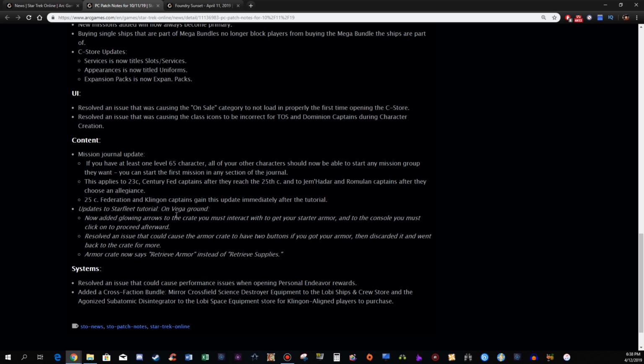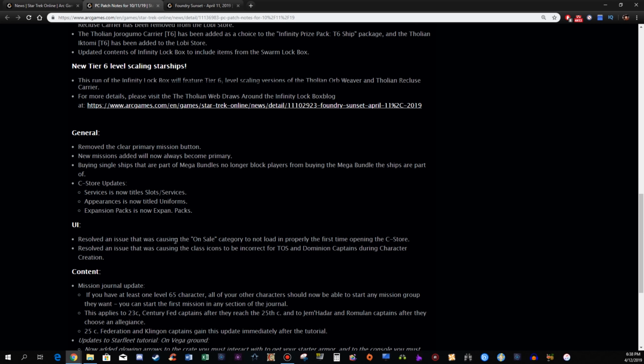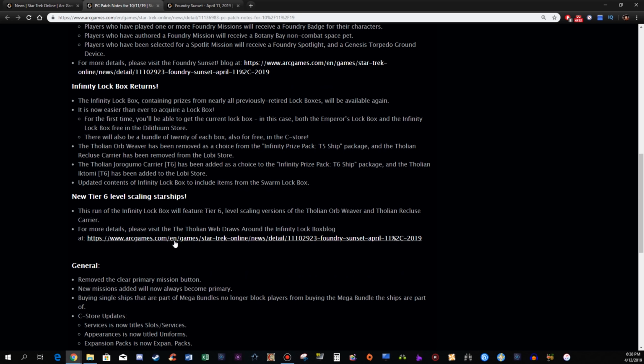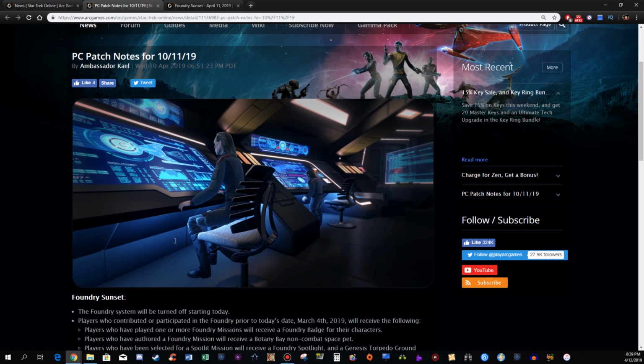Updates to Starfleet tutorial on Vega Ground. Some just updates to the Vega Ground tutorial there, and resolve some issues with the systems. So I guess the biggest update here is no more Foundry. We got an Infinity Lockbox. We got new Tier 6 level scaling Starships. And then the Mission Journal update. So that's some pretty nice updates right here.